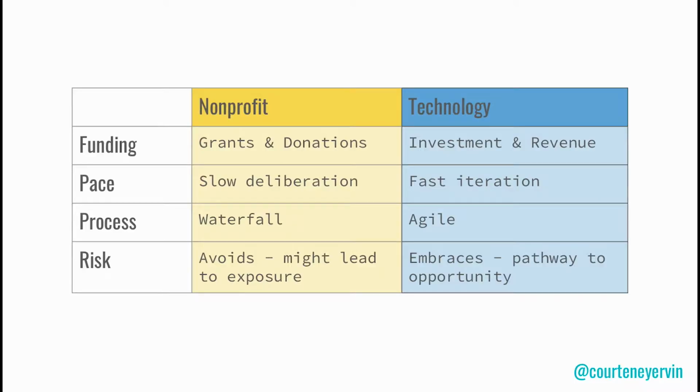And in the meantime, I saw a lot of differences between the nonprofit and technology industries. Right? The nonprofit sector and the technology sector are really, really different. They're funded really differently, so they make decisions differently. Where technology is sort of move fast and break things, fail fast, fail faster, nonprofits are more like move slowly and protect the mission, and they really avoid risk.